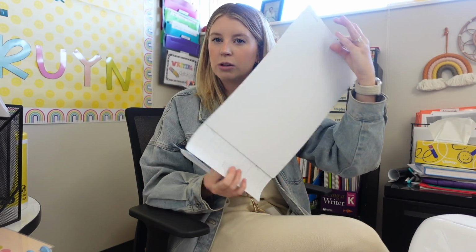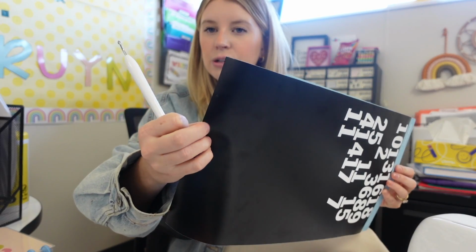My favorite Cricut material is their removable vinyl. As you guys can see, this is what I'm using for today's project. I use a lot of the black vinyl. They have different colors. The Cricut Design Space has everything and anything that you can think of as far as colors and materials that you would need for different projects to come to life.